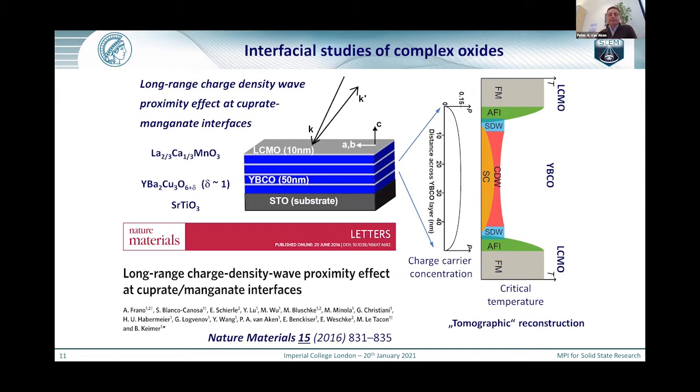We had a very nice paper in Nature Materials in 2016. We were looking at long-range charge density wave proximity effects at cuprate-manganate interfaces. The sample was as follows. We had a strontium titanate substrate, and we grew alternating layers of yttrium barium copper oxide, 50 nanometers thick, and 10 nanometer thick lanthanum calcium manganate.